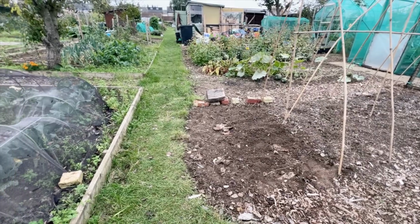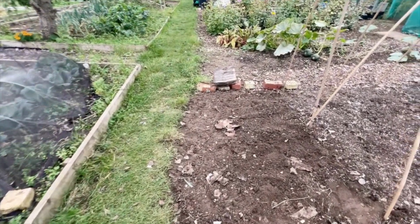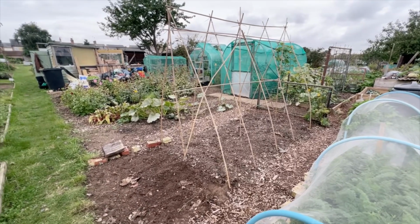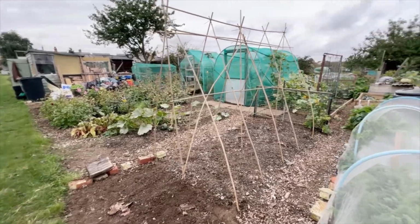So the leeks are out. I won't put onions, leeks or garlic in here, as I said, because there was a little touch of the allium leaf miner again. I just need to get that structure out. Yeah, get that structure out, as it'll just rot over Christmas.